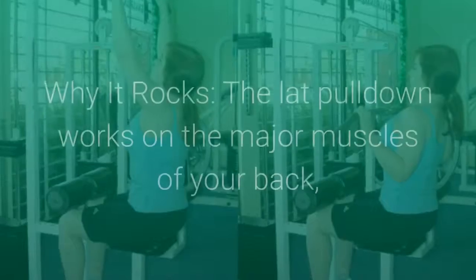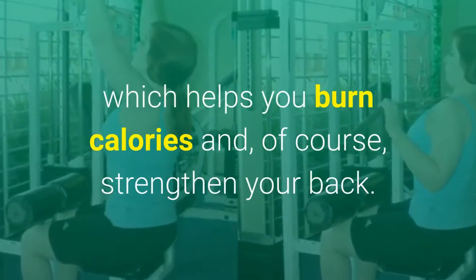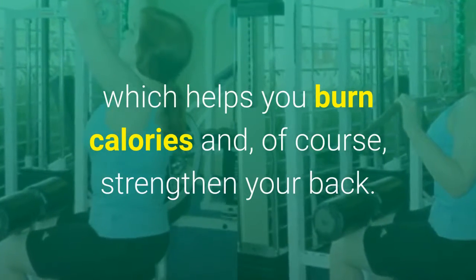5. Lat pull-down. Why it rocks. The lat pull-down works on the major muscles of your back, which helps you burn calories and, of course, strengthen your back. How to do it.